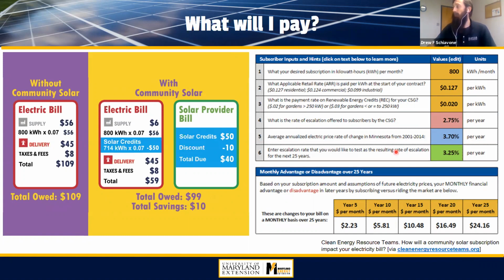So there's a tool here at the Clean Energy Resources team. They have some tools on their website that you might want to look into, different pricing structures, particularly if you're looking at subscription. We'll also talk, before we close out this afternoon, about how you can develop your own solar subscription or solar project as well. But they have some tools on there where you can put different factors in.